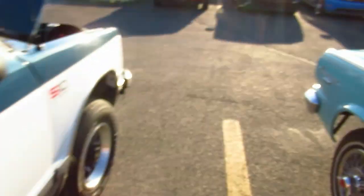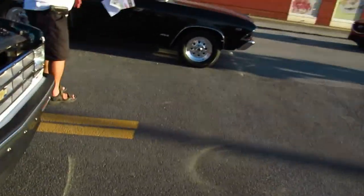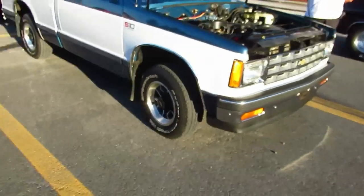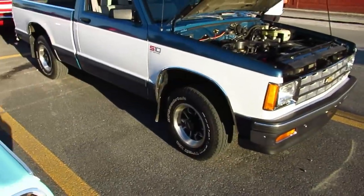Oh man, am I ever glad I came down here. I took a bus here from the metro station. That's a nice way to finish, don't you think? There's my friend's Rambler, given to Miss Canada in 1966 as a gift, as a contest.